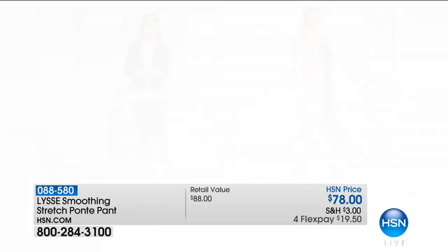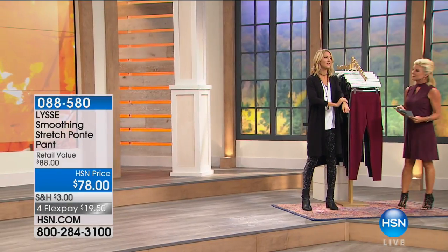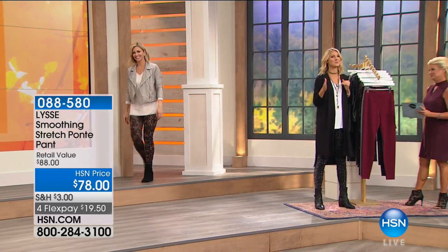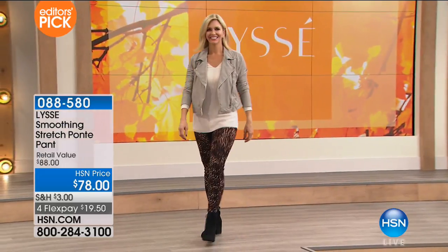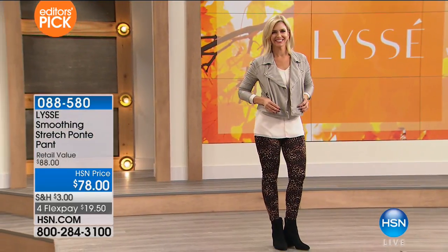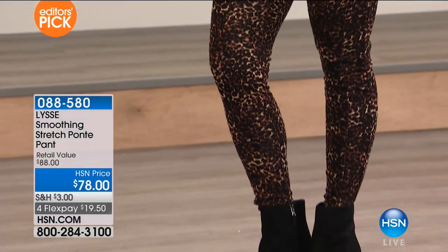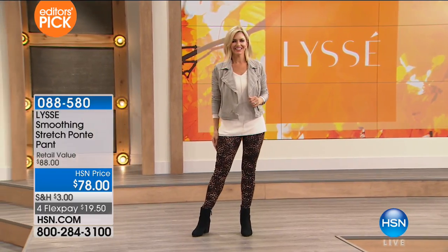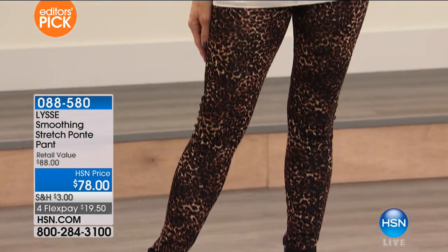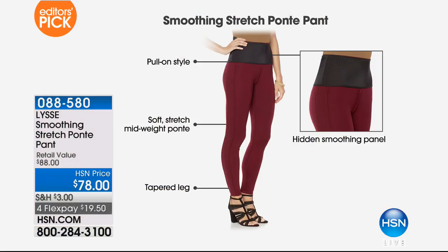And we're looking here at some of the great styling looks we can do. And ladies, you cannot get enough of this one, which is why we keep having it. We have a bit of an update with this style today, but this is what LYSSE is known for. If you're new to the brand, this is where we started making our stance as the perfect legging, the best legging out there. And it's not just because it has stretch and you can wash it. It's because of the things you can see here on the screen.